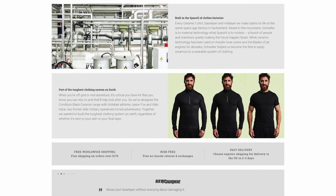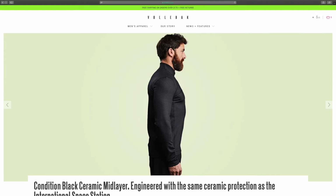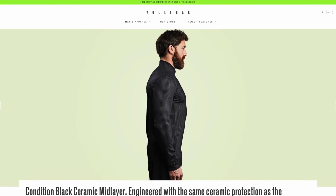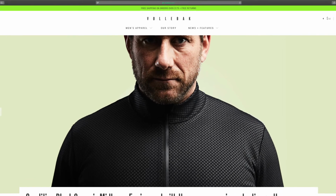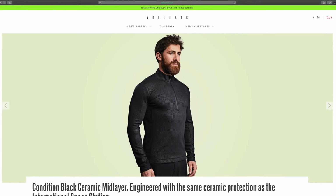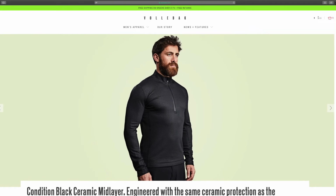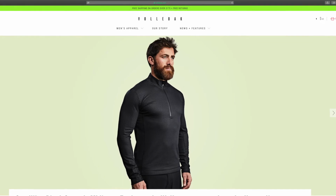When you have the mid-layer, the base layer, as well as the t-shirt combined, you have one of the toughest layering systems on the planet. Depending on the terrain and temperature you find yourself in, they can be worn separately, two at a time, or all three together. All three pieces use the same ceramic coating technology and have the same fitted cut. The tighter fit means they can be worn close to your body to offer you the most protection.